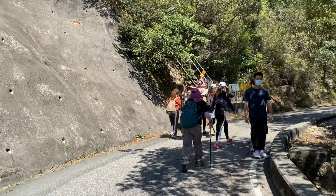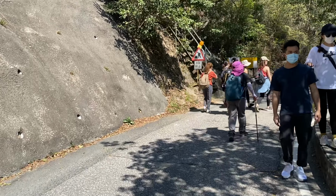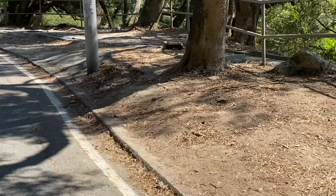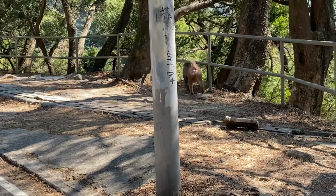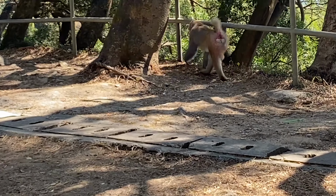Once you reach the start of the trailhead, the hike is 1.8 kilometers to the Lion Rock from the East Entrance Trailhead, Shatin Pass Road.